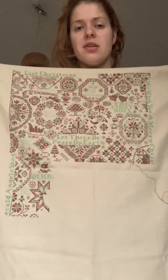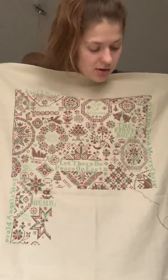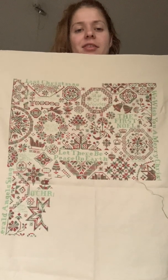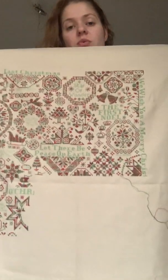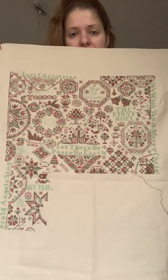I could have actually done this on 32 count. This would not have been unwise, but I didn't. I did it on 28 and it's gonna be massive. But yeah, I love it nonetheless. It's so much fun to work on. The fabric is amazing. It's Lugana Jobelin, like I said, in 28 count. Yes, I love it.